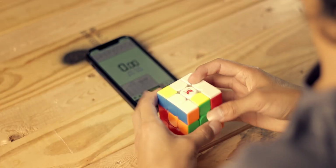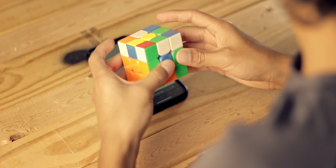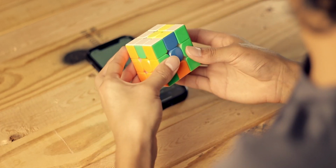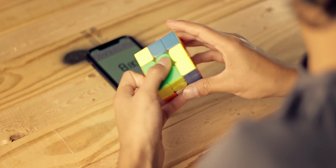I have CS timer on Roux L10P. I think that's the last 10 pieces. So that's just what I do. And then I go on to practicing first block, and then I do a few solves. Okay, that was pretty decent. Pretty bad LSC.